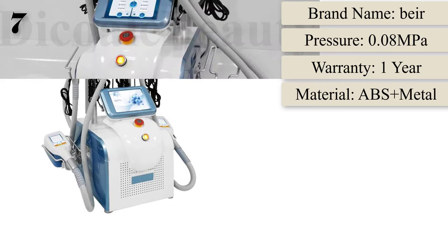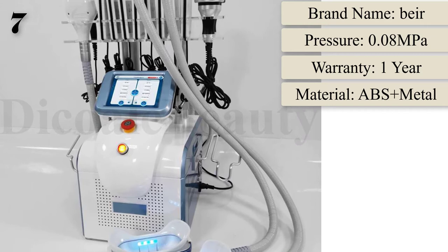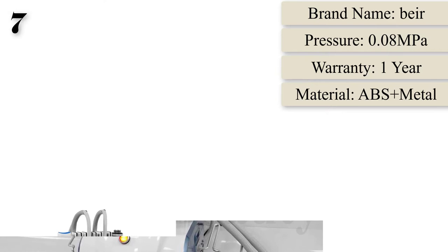Brand name, Bayer. Origin, CN. Item type, Massage and Relaxation. Certification, CE. Application, body. Material, ABS plus metal.